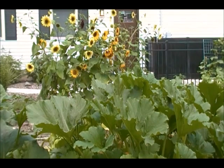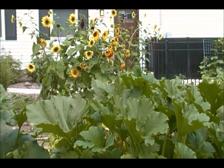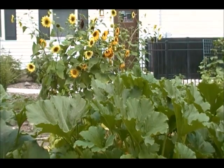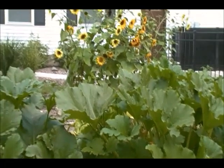A few minutes ago we had two goldfinches, a male and a female, feeding on the sunflowers. And of course, the moment you go in the house to get the camera, they leave. But it was really cute. Oh, little monarch over there. He's up at the top. No, he went by.